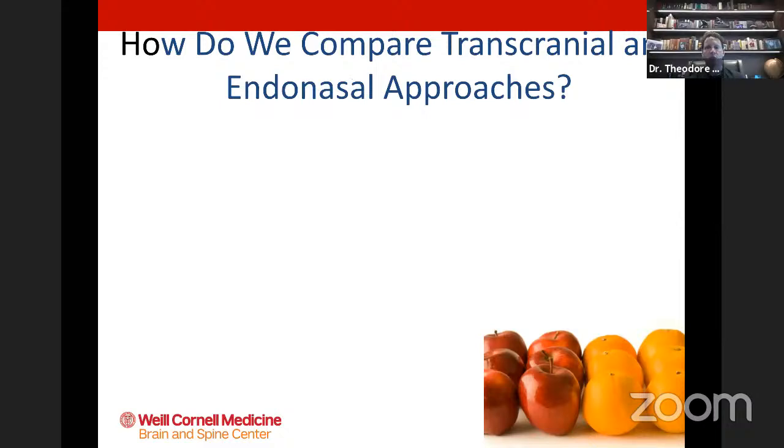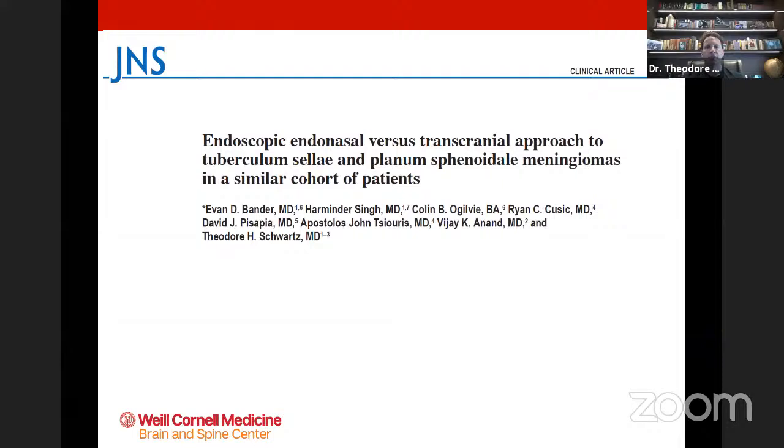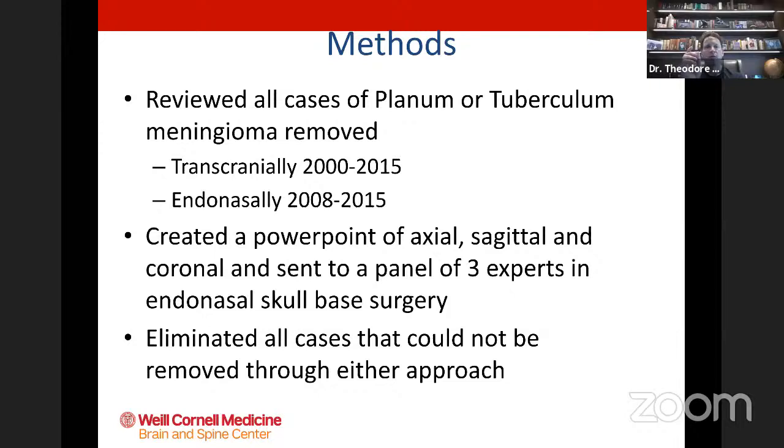We did a study where we tried to compare apples to apples and not apples to oranges, because if you do a retrospective study, it's possible that some of the transcranial cases are much bigger tumors and the endonasal cases are smaller tumors. And how do you compare those results? You really can't. So what we did was we looked at all the cases that had been done at Cornell. This was the paper we wrote. And we looked at all the ones that have been done transcranially from 2000 to 2015, endonasally from 2008 to 2015. And we created a PowerPoint of axial sagittal coronal images, and we sent it to 3 experts.